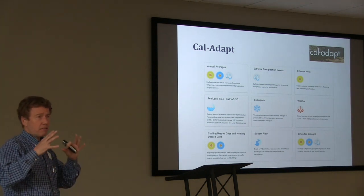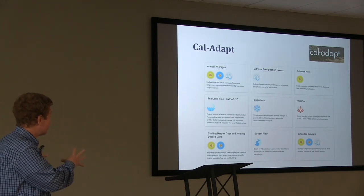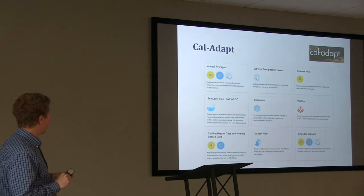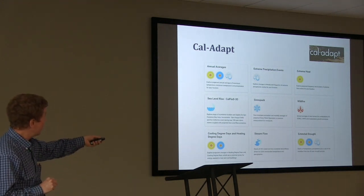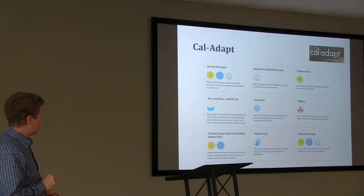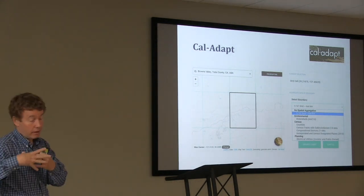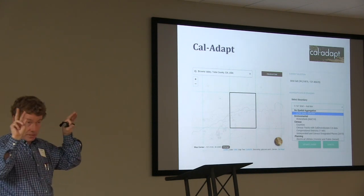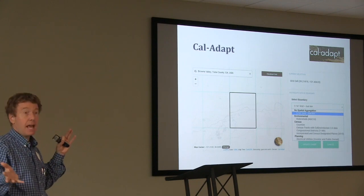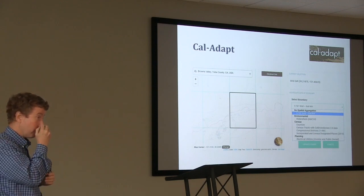There are a bunch of these interactive tools. I don't know if I have time or want to risk a live demo, but you can certainly play with them. I've learned from experience that's a little risky, but there are lots of exploratory tools, and you can do things like define your area of interest. So all of the data in CalAdapt have been downscaled to 1/16 of a degree, which is about 3.5 miles. So pixels, right? Cells that are 3.5 by 3.5 miles wide.